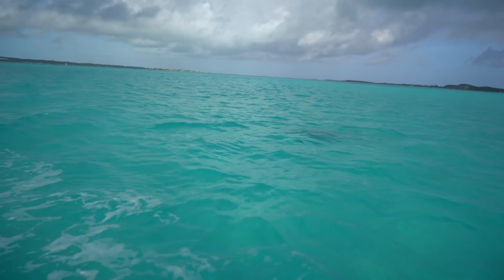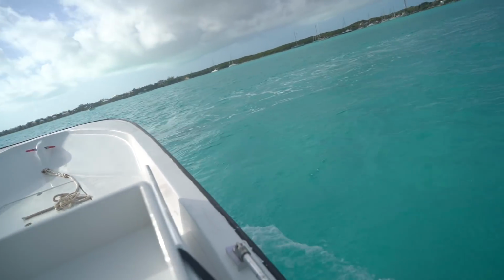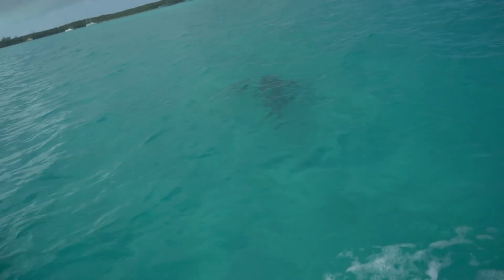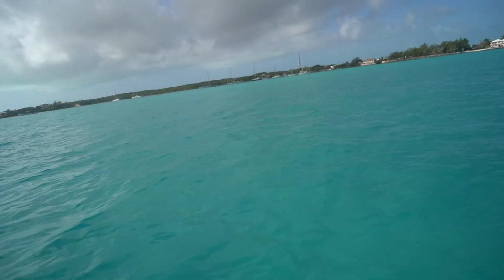Oh, that's a big ass ray, I think. Oh, it's a shark! It's huge! Good God! Get the pole out, Becky.